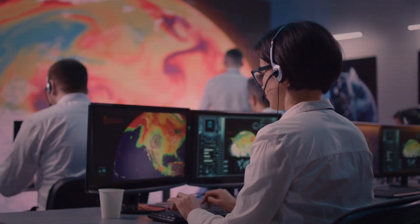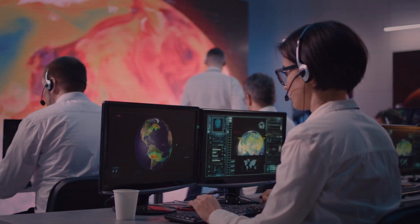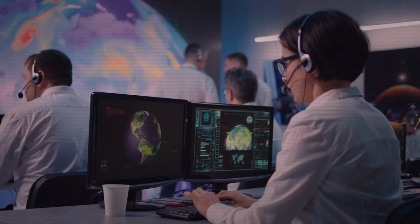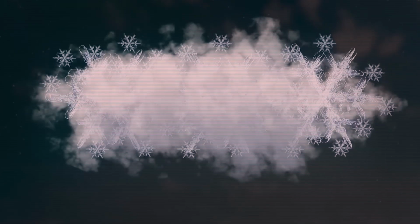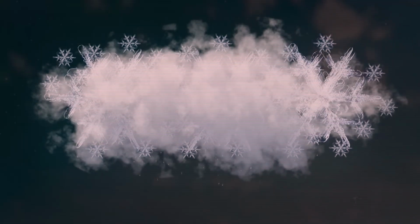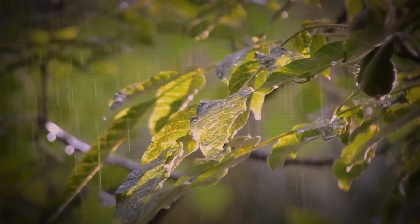NASA's weather team has run nearly 1,000 computer simulations trying to figure out what's happening. The simulations all reach the same conclusion. The atmosphere above central Texas has been permanently changed. The region has become a machine that generates rain continuously, and nobody knows how to shut it off.